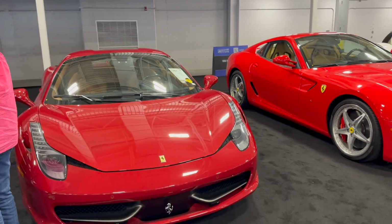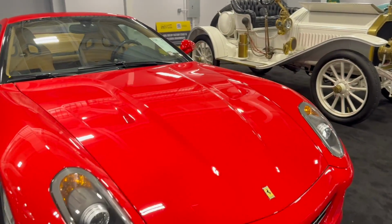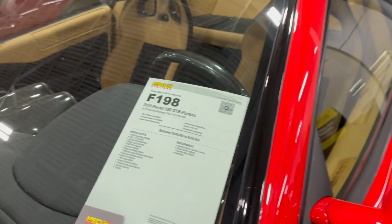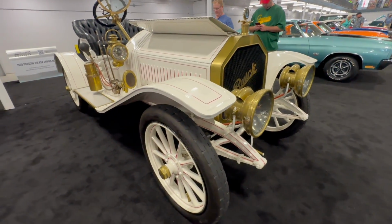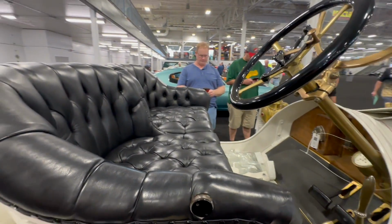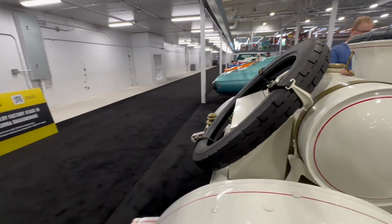Ferrari 458. 599, I believe. Is that what the model is? Let me see what the name of this is. 599 GTB Fiorano. It's got to be one of the first Buicks out there. Man, and the circular windshield. Such teeny tiny seats. I don't know how anyone could have ever fit in them.